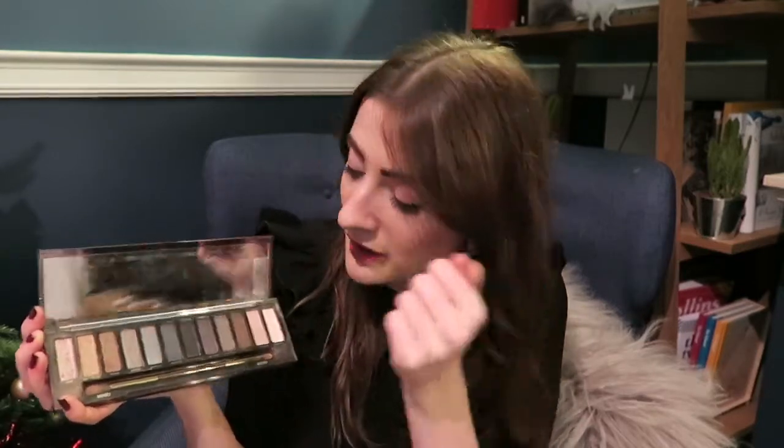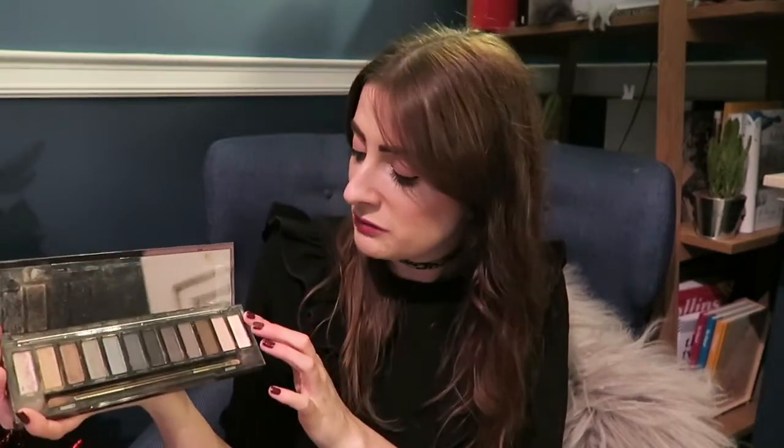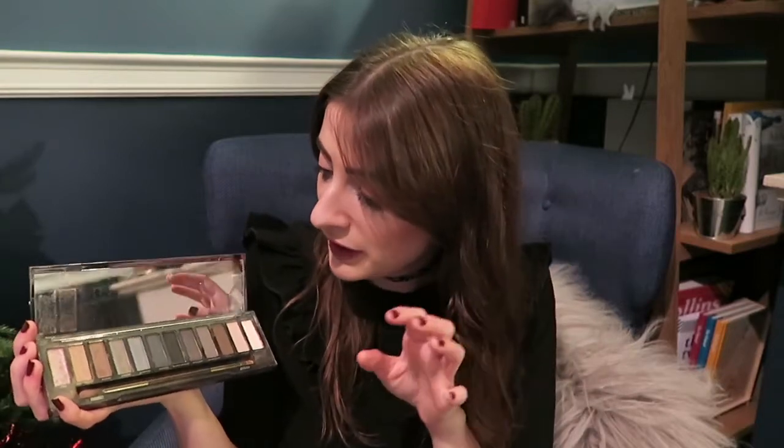I do normally just go for quite light ones, like the gold sheens, and that's really nice for the inner corner of your eye. I've not really tried these very much because they don't look very used, but I generally use the white one and the kind of cream one underneath my brow, just to lighten that area.